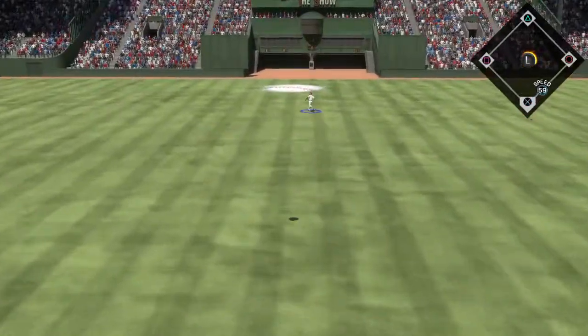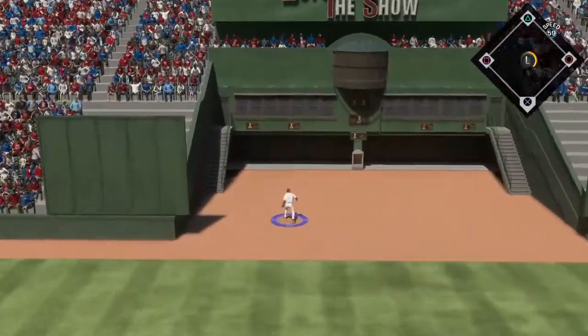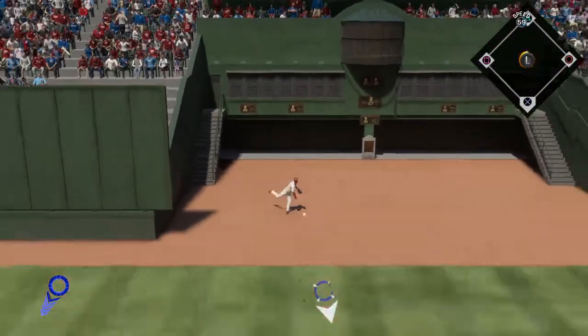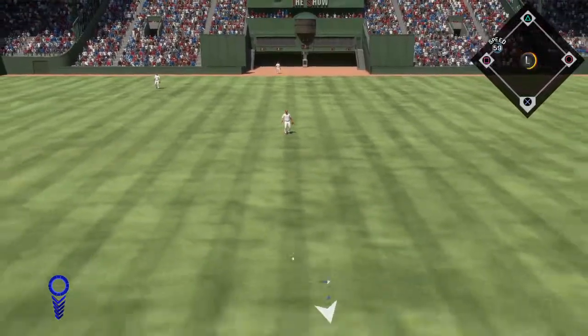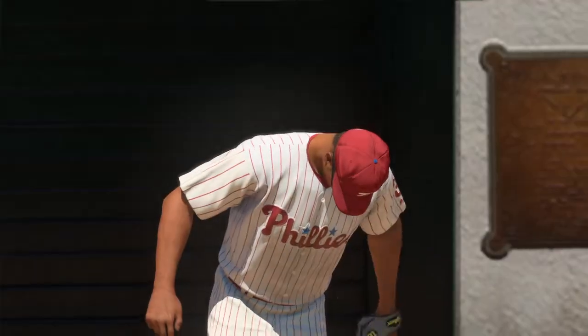This is in the air out to straightaway center. Taylor on the move, but he doesn't have a chance. It's over his head. And he's not stopping. He wants 3. And he will make it into third with a 1-out triple.